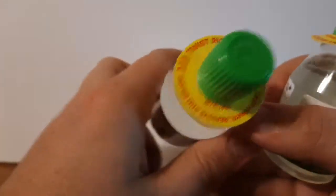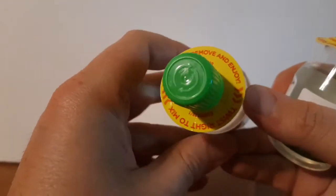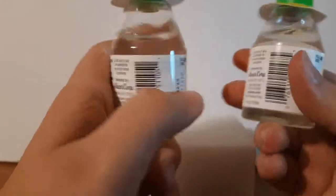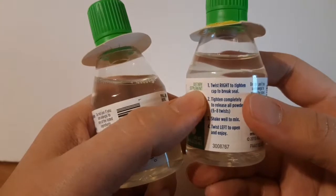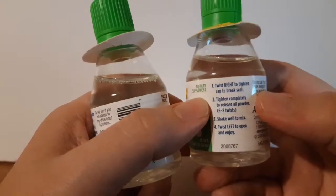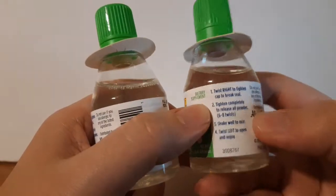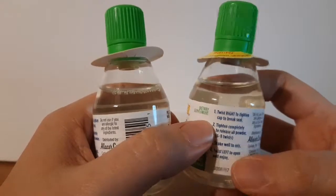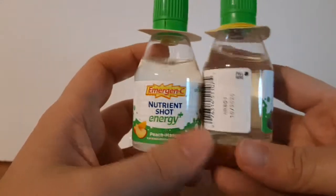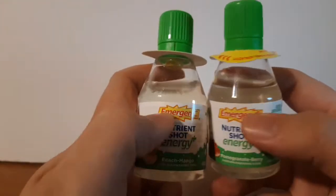Let's see here. You twist to the right to mix, then shake, remove, and enjoy. And here's more thorough instructions. We twist right to tighten the cap and you break the seal. Tighten completely to release all powder. Six to eight twists are recommended, followed by a shake. And then we go to the left to crack her open. So yeah, I'm going to try both of these, and I really do like Emergen-C.